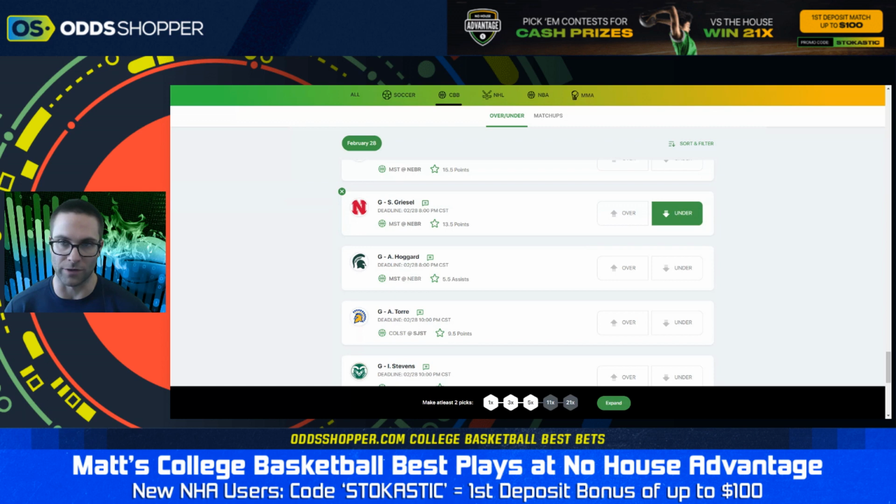The total is just 139. Both these teams play below average in terms of their possessions per game. And that's more so on the Michigan State side. They come in at 68. Nebraska is 69.6. So it's another pace down spot. But with the implied team total dropping for Nebraska and the shot rate still trailing Derek Walker and Casey Tominaga, you have Sam Griesel projecting towards the under with 13.5 points.